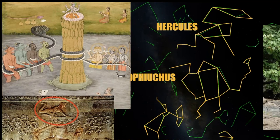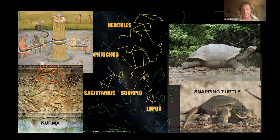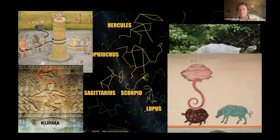So this is abundant evidence that a turtle holding up the earth somehow has to do with Ophiuchus. I'm quite confident about that from other myths. And also right underneath Ophiuchus, as we've said many times, is Scorpio, the multi-headed serpent. And I found this picture from India. I think this was drawn in the 1800s. Both Kurma, the turtle, and Shesha, the multi-headed serpent, sometimes are talked about holding up the earth.